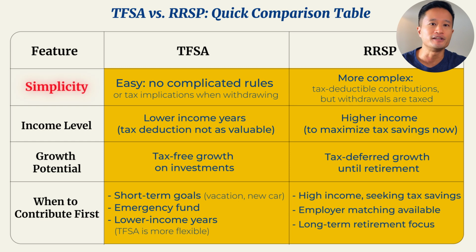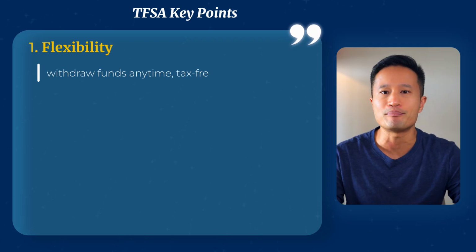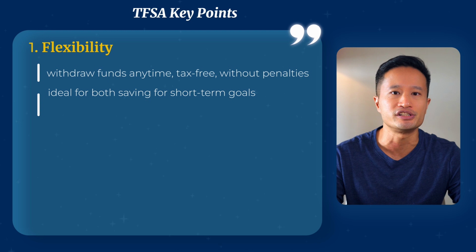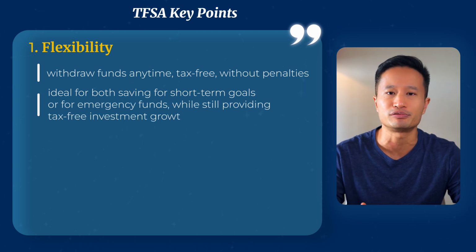The simplicity of the TFSA also shines. There are no complicated withdrawal rules or tax implications, as long as you respect the contribution limits, making it a user-friendly option. The key point is its flexibility. You can withdraw the funds at any time, tax-free without penalties. That makes it ideal for both saving and for short-term goals like vacations or, say, a new car or for emergency funds while still providing tax-free investment growth.